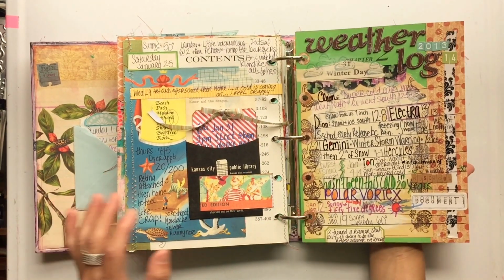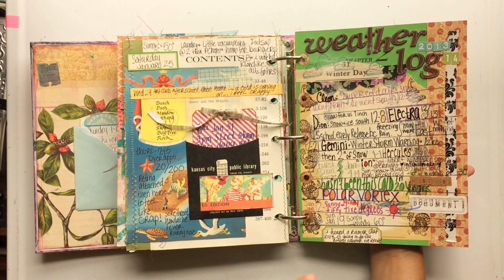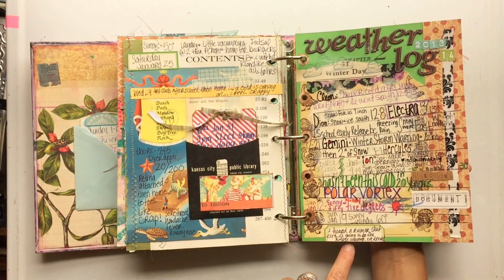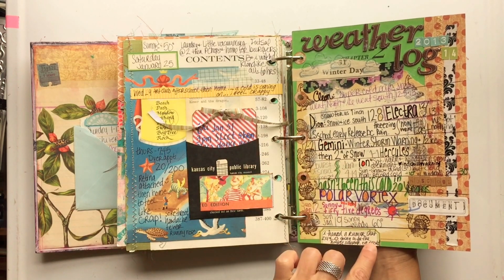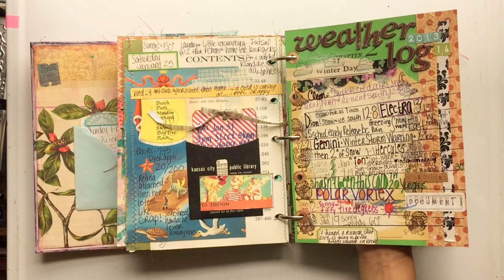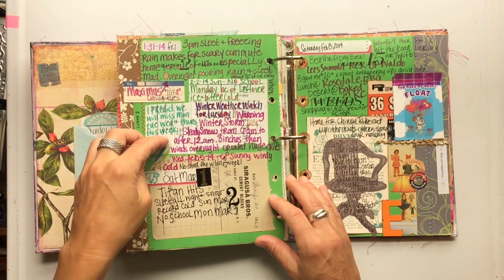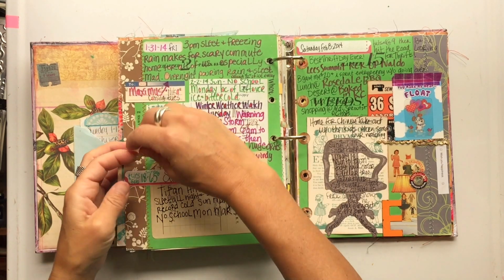So one of the pages I created for this journal was a weather log. This was 2013 through 2014, and I just kept track of whenever we would have storms come through, and kept track of the precipitation and the temperature that we had. Uh-oh, got some stickers that came off.